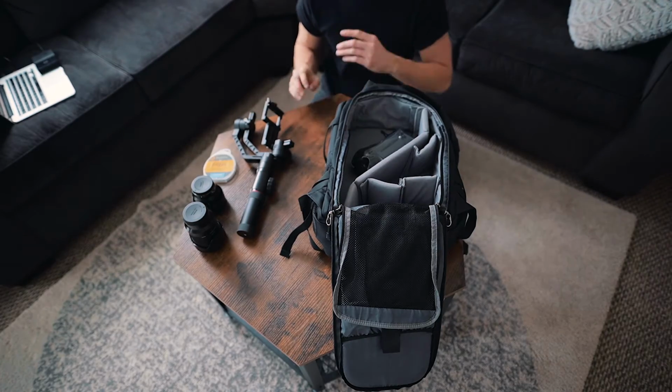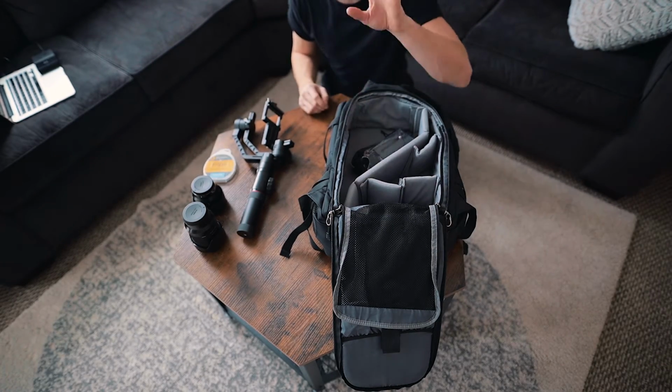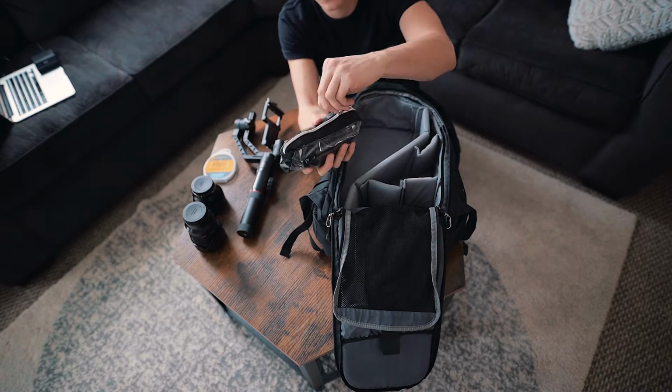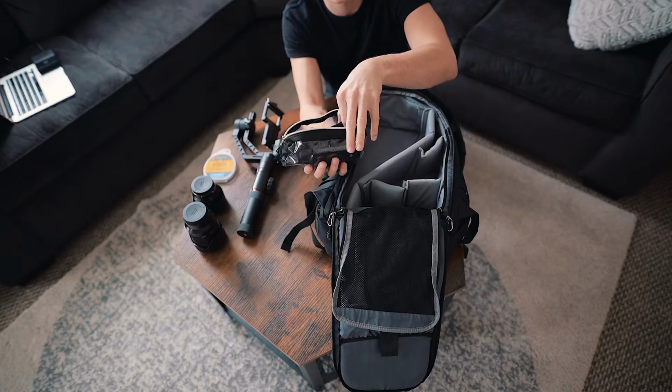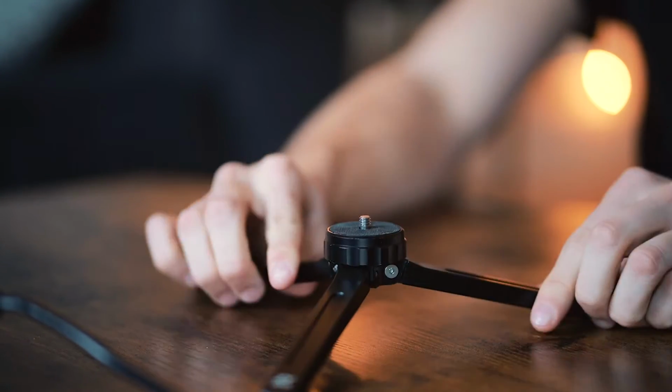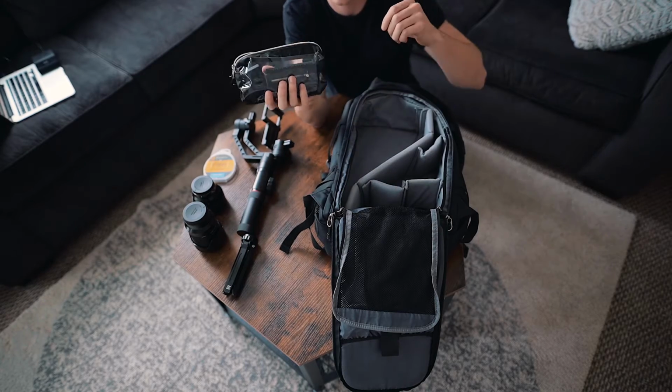So those are the big items, including my actual camera and monitor. And what's next is this little goodie bag, and what all do I have in here? I just open it up. First thing I have in here is the tripod for my gimbal. This just goes on the bottom of my gimbal, right down there, like that.